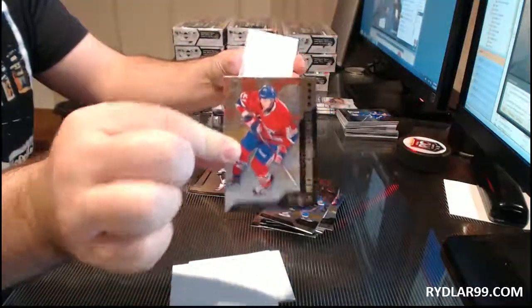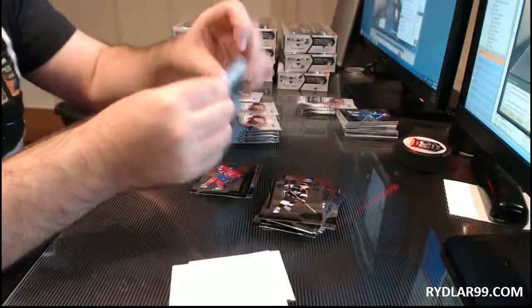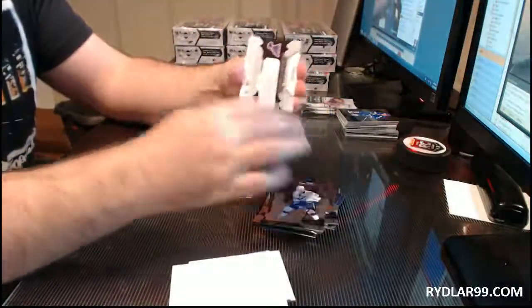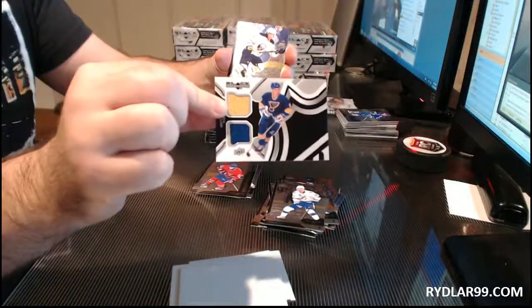Galchenyuk, quad, Montreal. Hit a Galchenyuk and a Gallagher, you easily cover the spread. Anything else is pure cake. Brett Hull for the Blues, double diamond jersey.